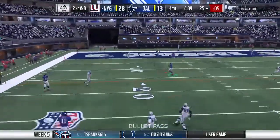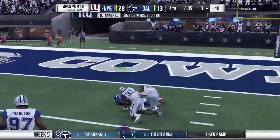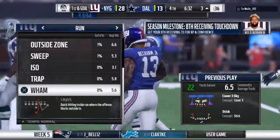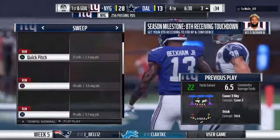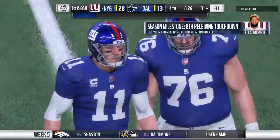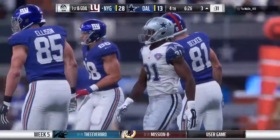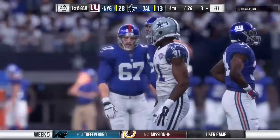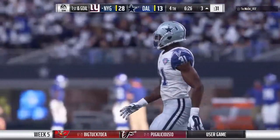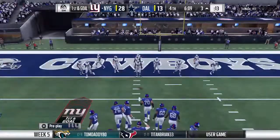Buying time to his left. Open space inside the 10. This will be caught inside the 10. And they do get him down, but he's inside the 5 all the way to the 3. A good pickup there, a 22. And the seemingly endless drive continues.